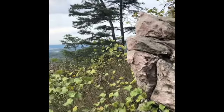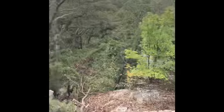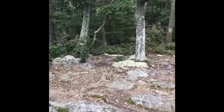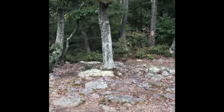And then the guy with the dog behind me went to the other viewpoint, so I may or may not cross paths with him again. Let me see the other viewpoint and see if that's where I want to spend the 10 to 15 minutes, if I want to come back here.